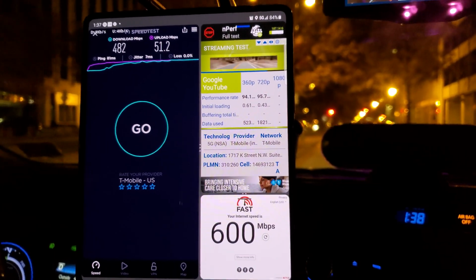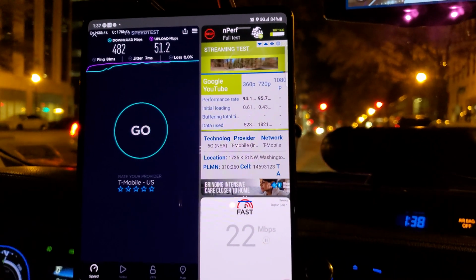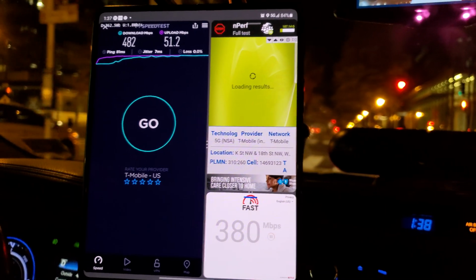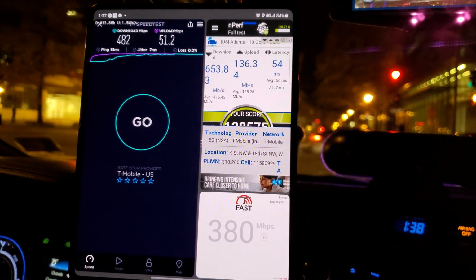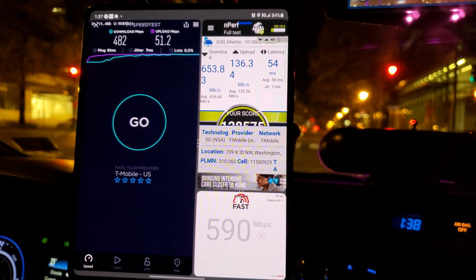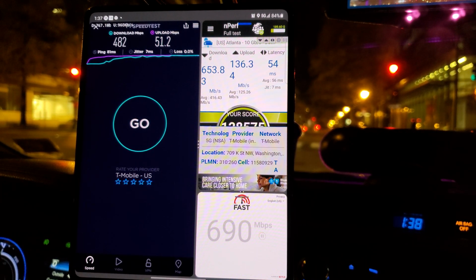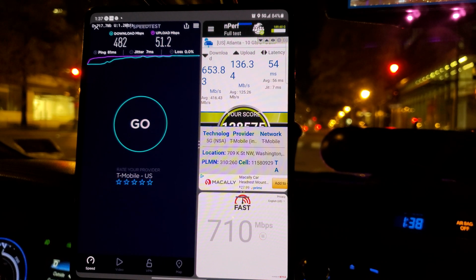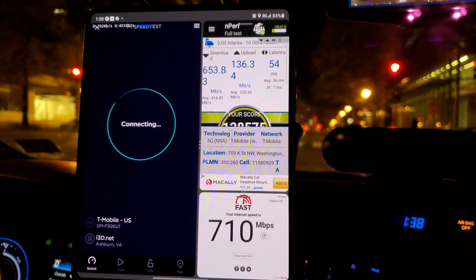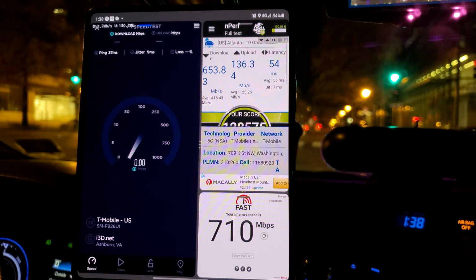So we're on K Street, which is just outside of the Dupont area, and we're going to do another fast before we dip back around into that area again. As you can see, speeds have increased. 690, 700, 710, 710. And the imperv test was 653 down and 136 up.